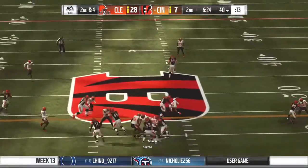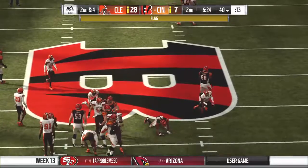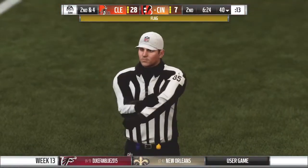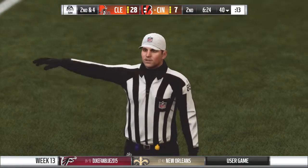They'll run it now out of the gun. And he's going to be brought down by the face mask. Here come the flags. This is going to get him a first down. Personal foul, face mask, defense.